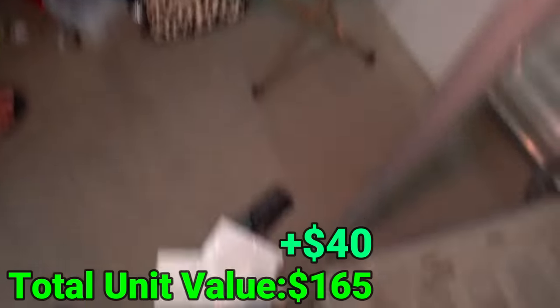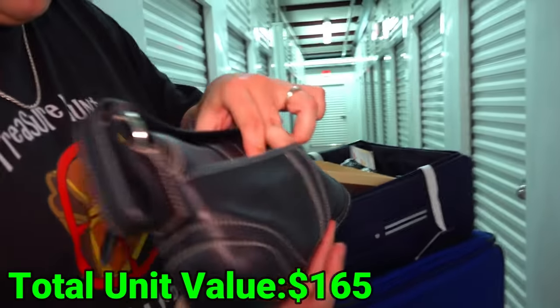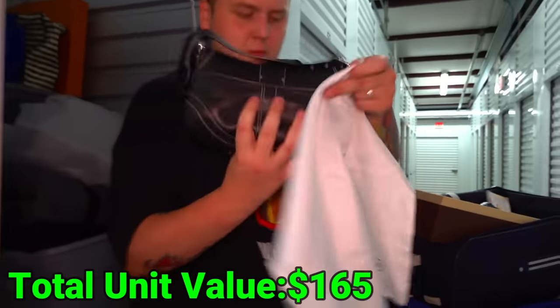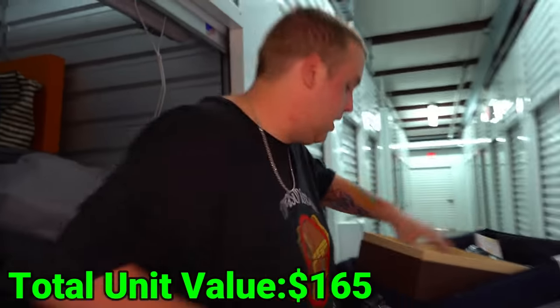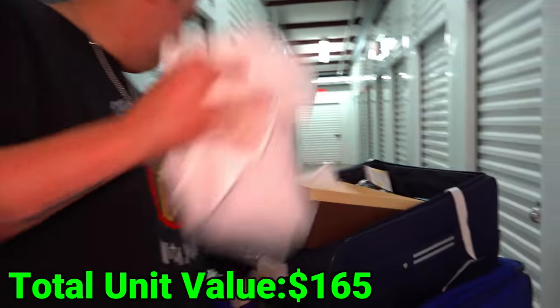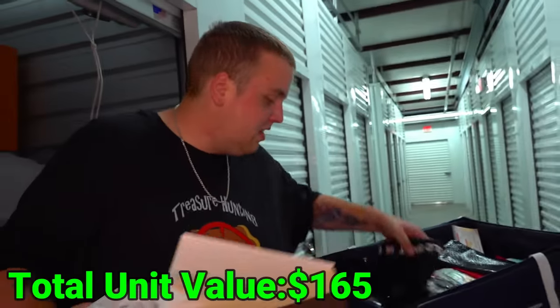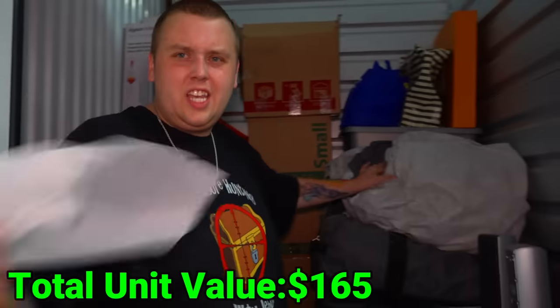What was that? That was a Band-Aid. A brand new coach bag in the little whatever this, what is this called? Just, dust protector or something? Don't call it that. In the Louis Vuitton. So we'll put this little coach box in it, but so far, this is definitely our top find. So this is just like a protective sleeve.